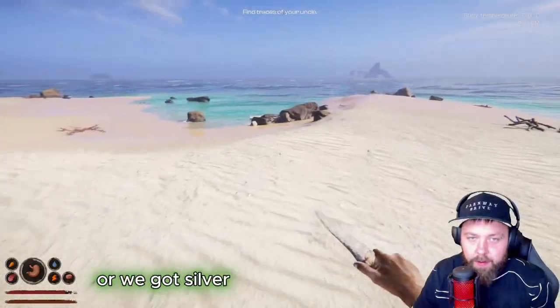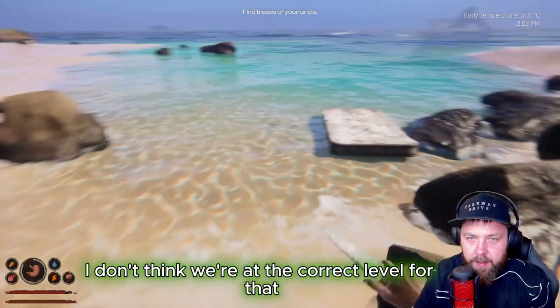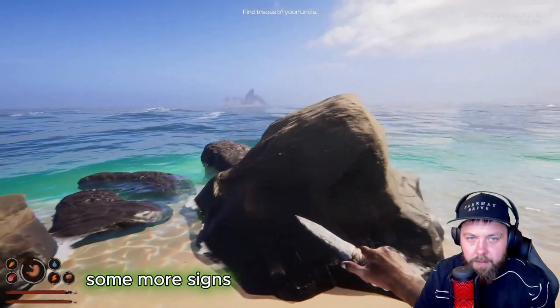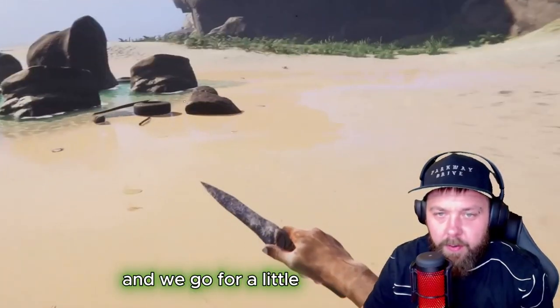Oh, we've got silver over here as well. Okay, I don't think we're at the correct level for that as of yet, so I don't think we need to worry about silver so much anymore. Another tortoise there, some more signs, some more debris washed up. I definitely think it's time we build a raft and we go for a little exploration.